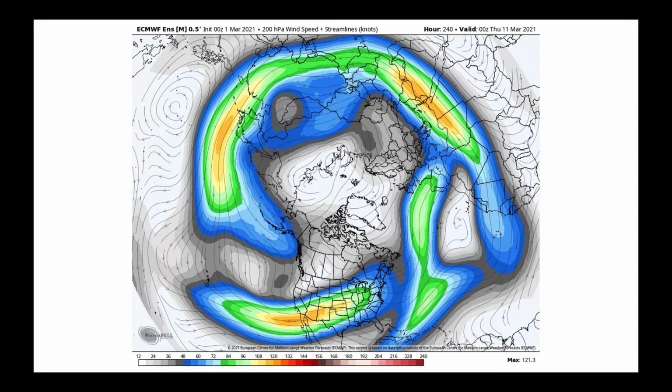Because by the time you get out here to day 10, look at this. This piece right here of the jet stream is both the polar branch and the subtropical branch coming together from Southern California all the way through the Ohio River Valley. Now, given that, we do expect to see a lot of severe thunderstorms across parts of the Mid-South, across parts of southern Texas, getting all the way over to the East Coast. And this is going to take the storm track action a bit farther to the north.